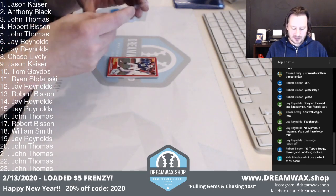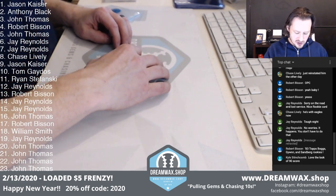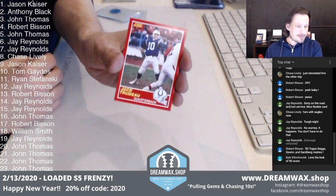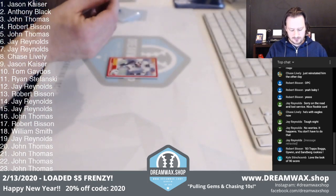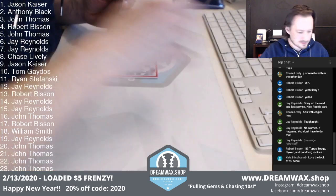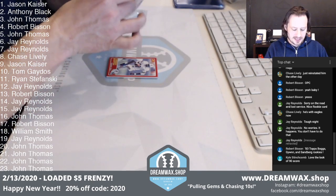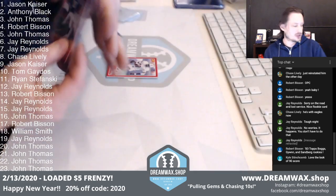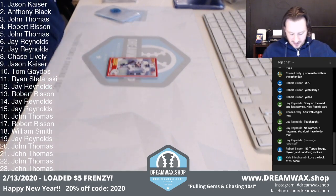Bill Hawkins, $28 in a 10. A little OC, a little more OC than you want. Jack Trudeau, perfectly centered. Spot number 11, Ryan Stefanski, a perfectly centered Jack Trudeau. $40 in a 10. That is grade worthy. Back is perfect. Front is perfect. At first look, that's grade worthy. Ryan Stefanski, fire that off.